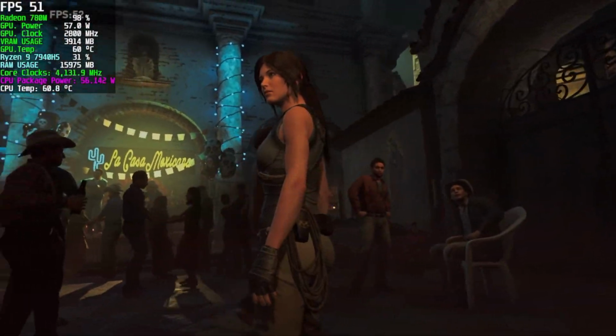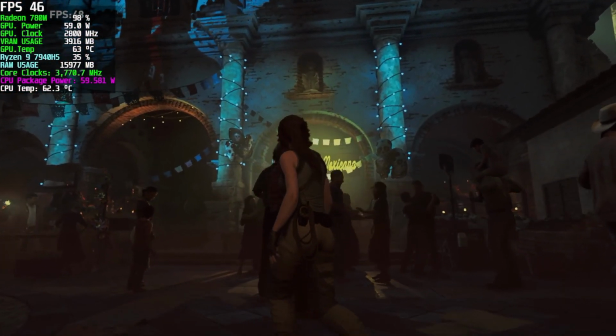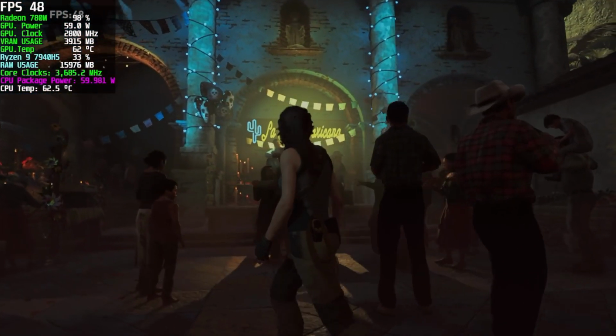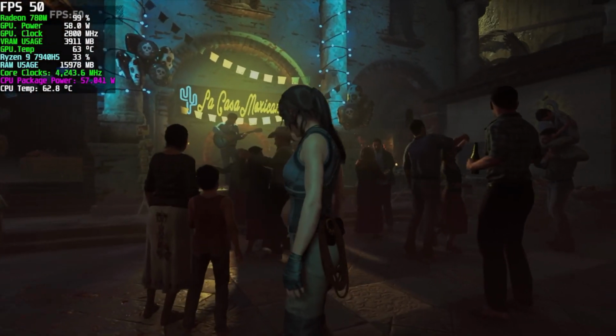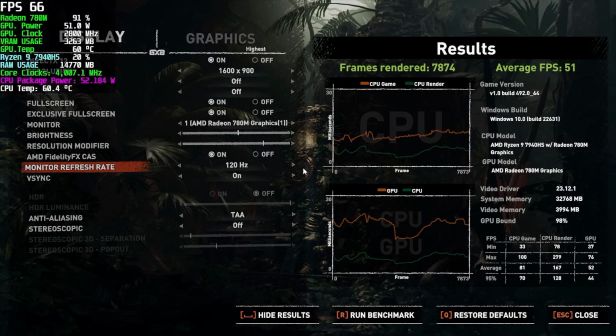Here's the built-in benchmark for Shadow of the Tomb Raider, and going into this, I was pretty sure we'd be able to do this at 900p low settings with no issues, but unfortunately by the end we only had an average of 51 FPS. So with this one, we could take it down to the lowest or go down to 720.